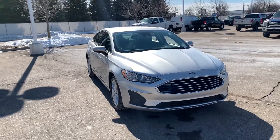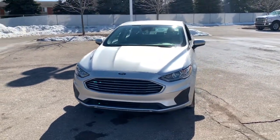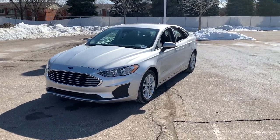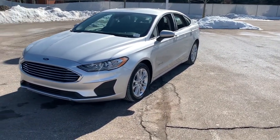Picture yourself in the 2019 Ford Fusion. This vehicle is an outstanding buy with fewer than 60,000 miles on the odometer. This sleek Fusion is ready to take you wherever you need to go in stylish luxury. It delivers smart tech and a smooth ride so you can relax and focus on the drive.